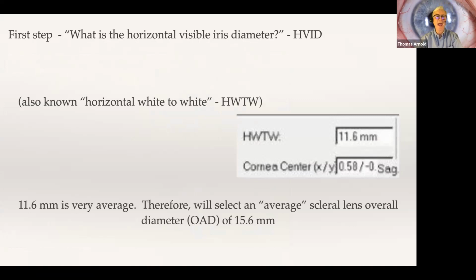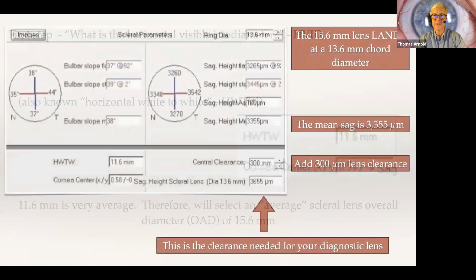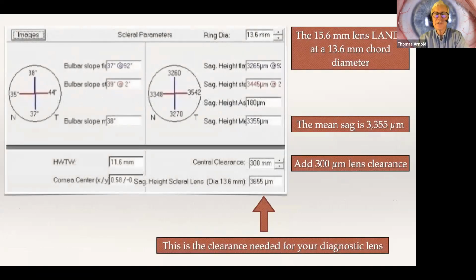And that's a very average cornea. That's a very, very average cornea. Therefore, I'm going to go to my trial lens set, and I'm going to pick a lens of an average overall diameter, which just happens to be 15.6. And this is where I use the profilometry data here. I know from the manufacturer that this 15.6 millimeter lens actually lands at 13.6.